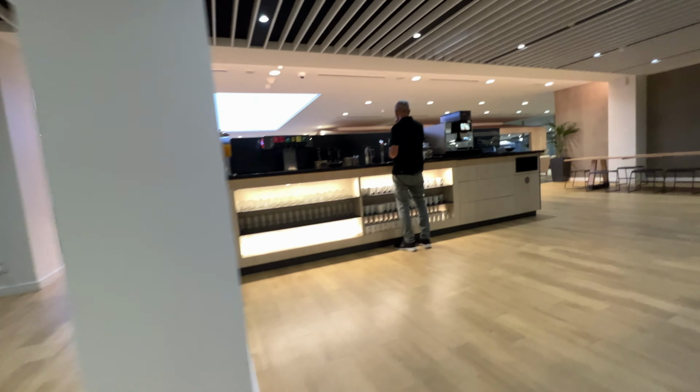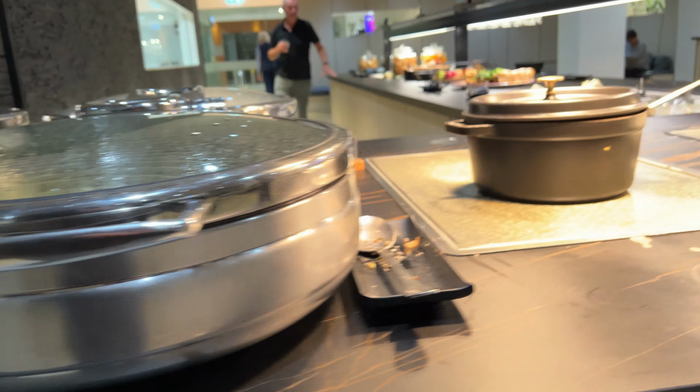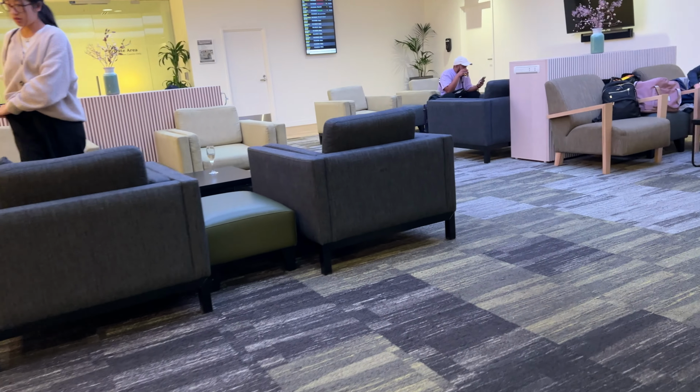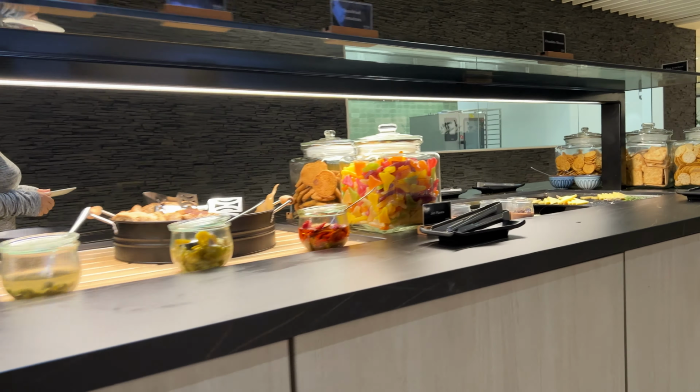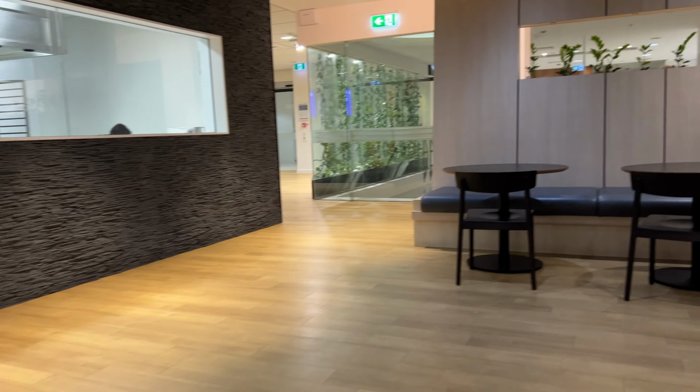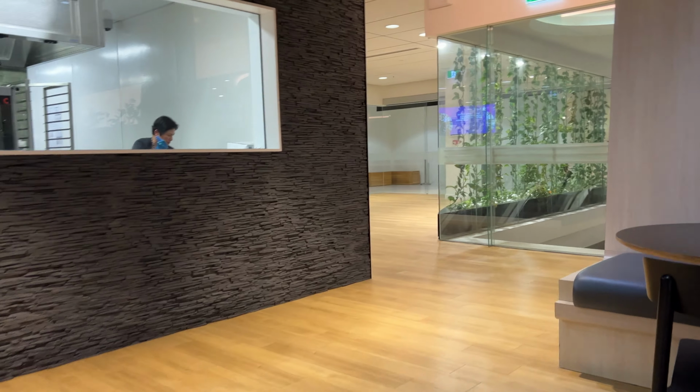The lounge is well furnished with interior views of the terminal. There's a self-serve alcohol section and a buffet that was pretty sparse at this hour, but still looked pretty good. And there's shower suites. And that's it. Great lounge, 10 out of 10. Glad I was able to enjoy it. I guess I need to come back to New Zealand again.